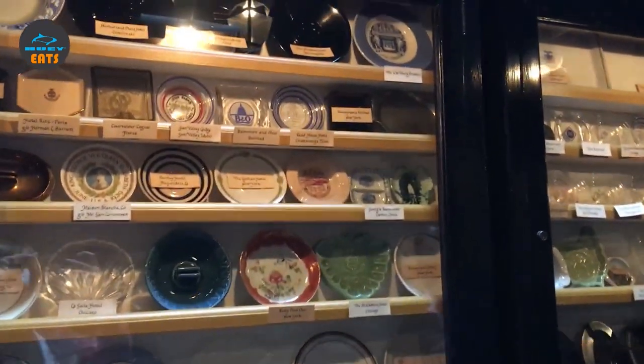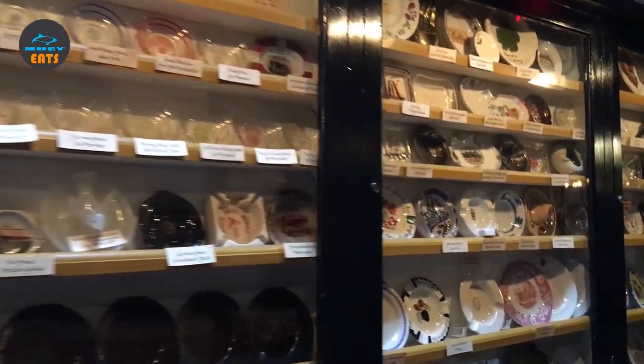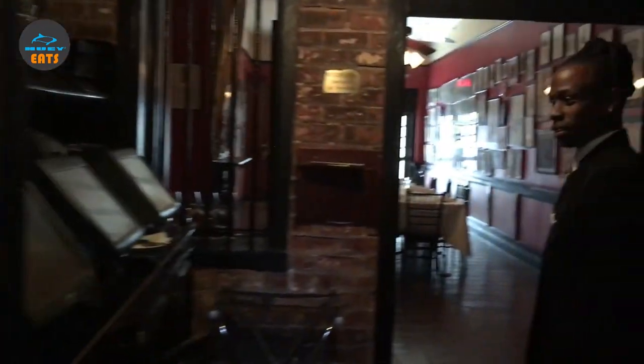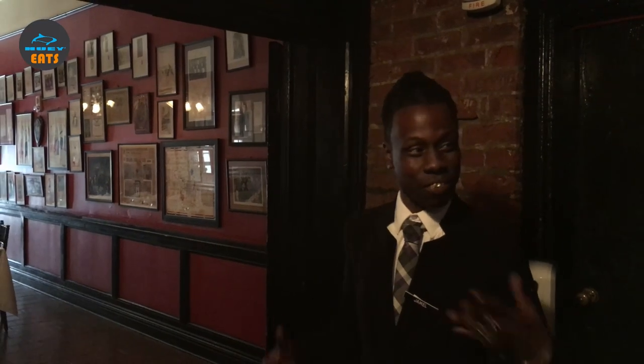These are ashtrays from all different restaurants all over the world, for many years. So who brings them to the restaurant? Who collects the ashtrays? Different people that come and bring them in, like different owners and different people that come, big super people like stars and stuff.